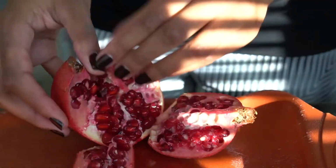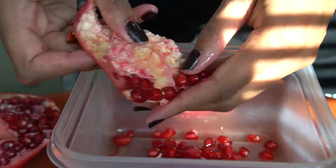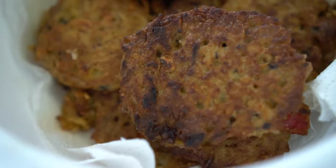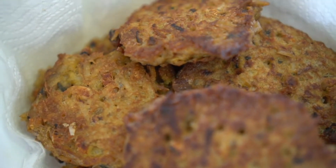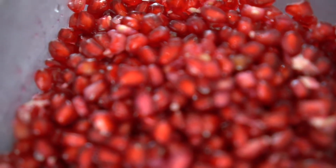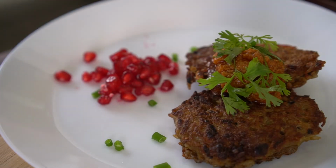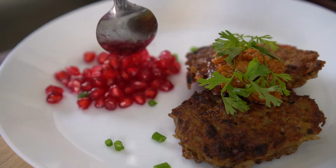With my black-eyed pea patties, I'm gonna have some fruit, and I decided to have pomegranates. Pomegranates have been my fruit for a really long time now. And this is what everything looks like, all done and prepared. And then I decided to plate my breakfast. Who doesn't like good-looking food? I was really happy with the way everything turned out.